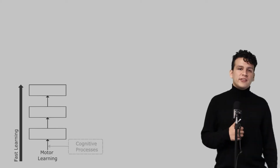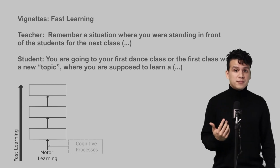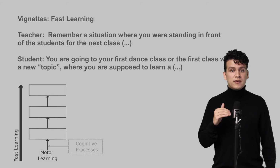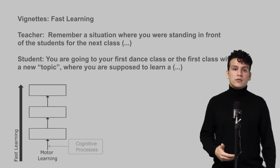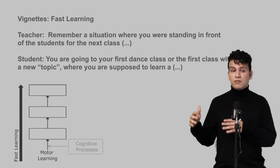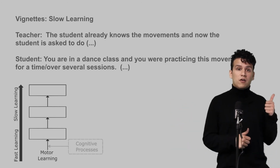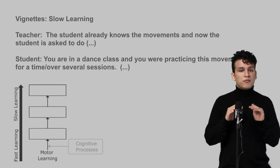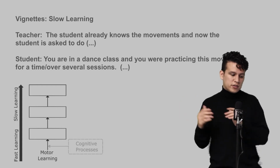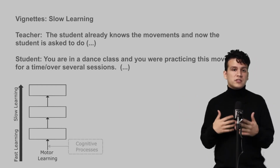The fast learning phase occurs in the first session, when the student faces the motor task for the first time. This stage is attention intensive and induces high cognitive workload. Proper corrective feedback is essential in this stage in comparison with the following ones. In the subsequent sessions, the second phase of this model starts. The refinement of the movements happens across sessions and not in an individual session. This could make the students feel that their progress is slowing down.